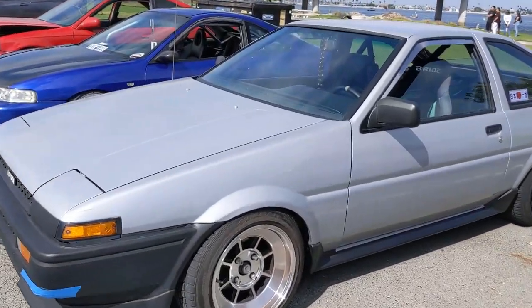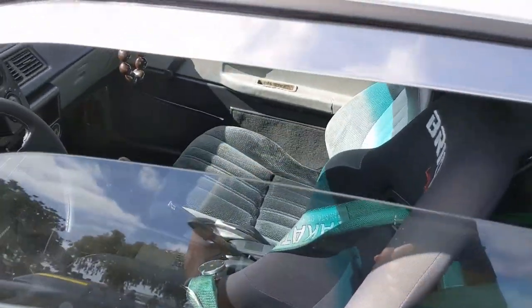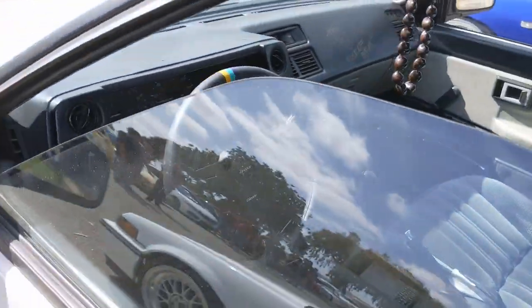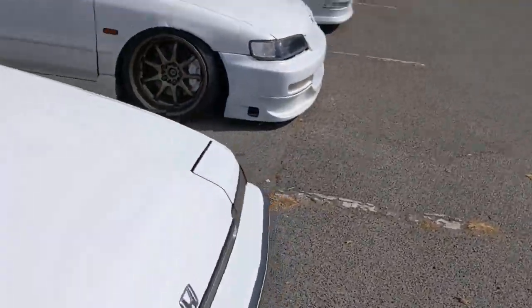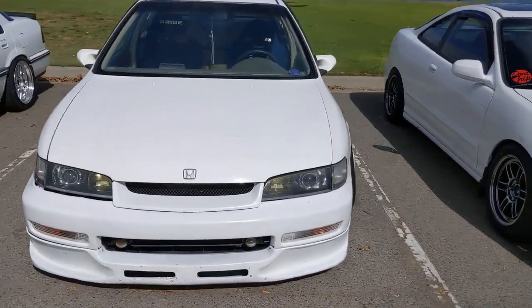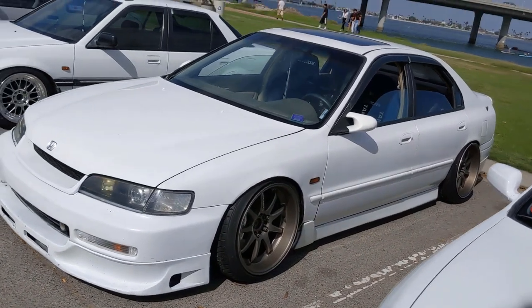I'll show you guys the interior of this thing. Got the Greddy steering wheel. I actually was gonna get this steering wheel before I got my Momo. I really like that wheel. Automotive Anatomy, where are you, bro? I guess he couldn't make it out today, but I'll make sure to get him some Accord content. Look at that.